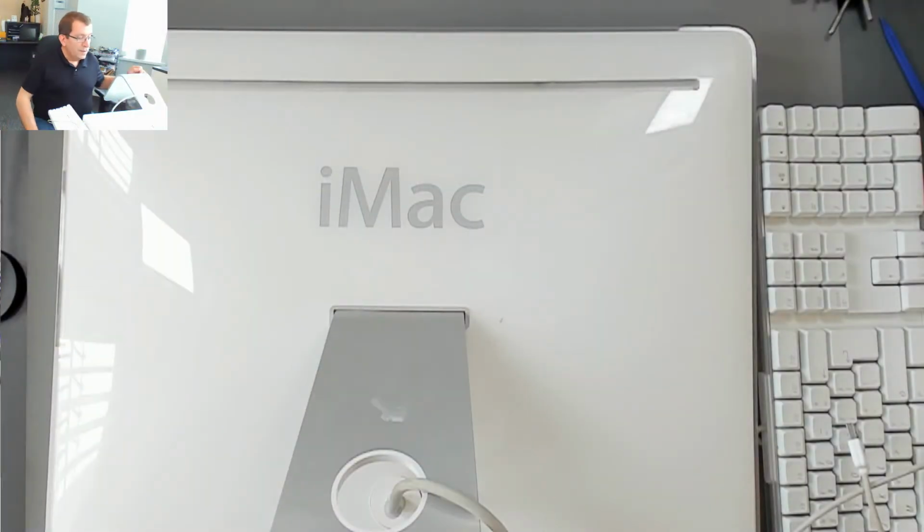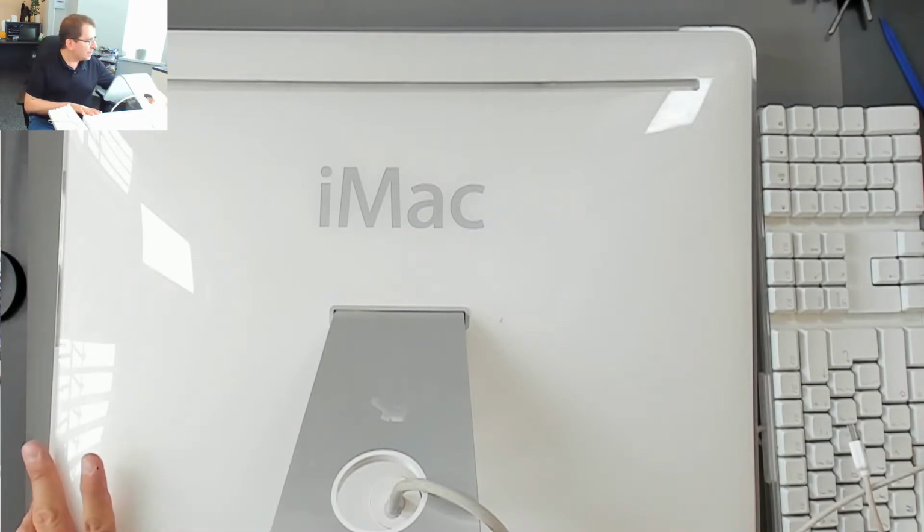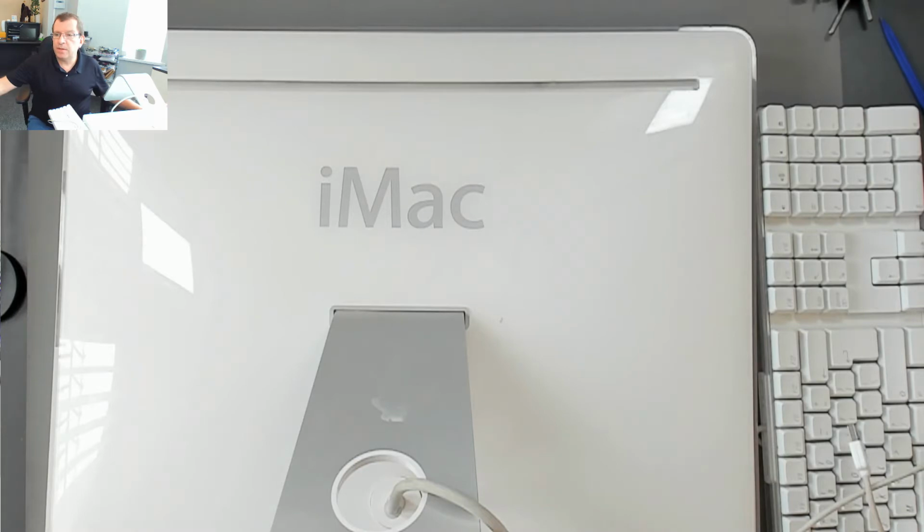Hello. Today I have a really old iMac. I think this is from 2007. This is a 20-inch plastic-bodied iMac. It's an EMC 2118, model number A1207. It's got an Intel Core 2 Duo CPU in it, so it's probably worth saving.